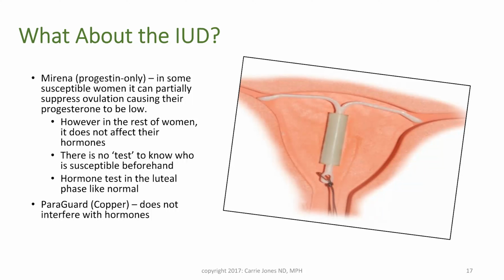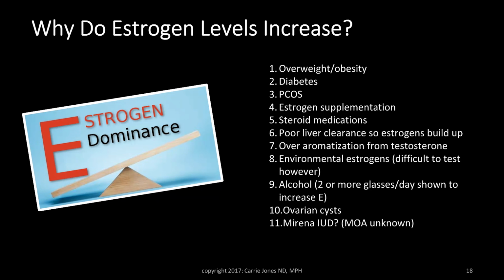So the hormone test in the luteal phase, you just do it like normal. So day 19, 20, 21 of a typical 28 to 30 day cycle. Shift up if she's a long cycle, shift down if she's a short cycle. You don't have to change your testing method. Just know with the Mirena, the progesterone might be low. The Paragard, otherwise known as the copper IUD, does not interfere with hormones per se. There is no hormone in the copper IUD.